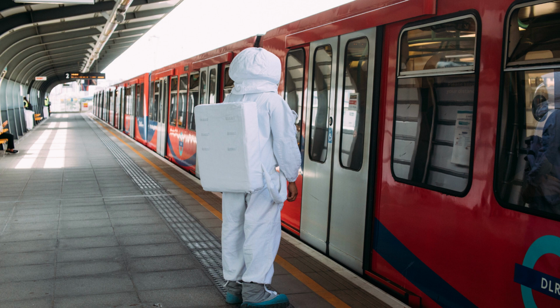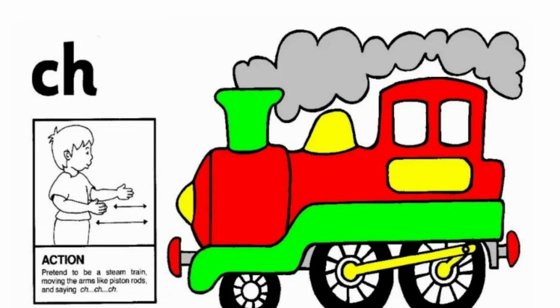Do you like that story? Very good. So, C and H sound ch, just like the train makes a sound, right? Next, we will do the action. Move your arms at your side as if you are a train and say ch, ch, ch, ch, ch, ch, ch, ch, ch. Very good. Can you do it again? Move your arms. Ch, ch, ch, ch, ch, ch, ch.